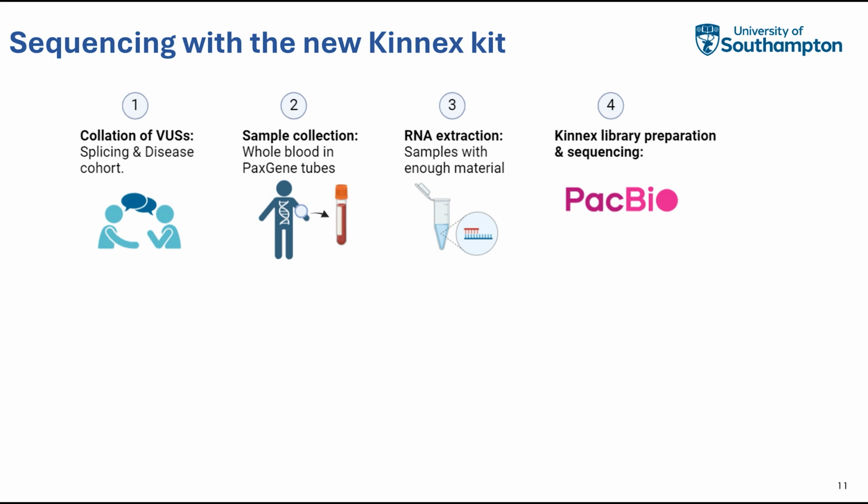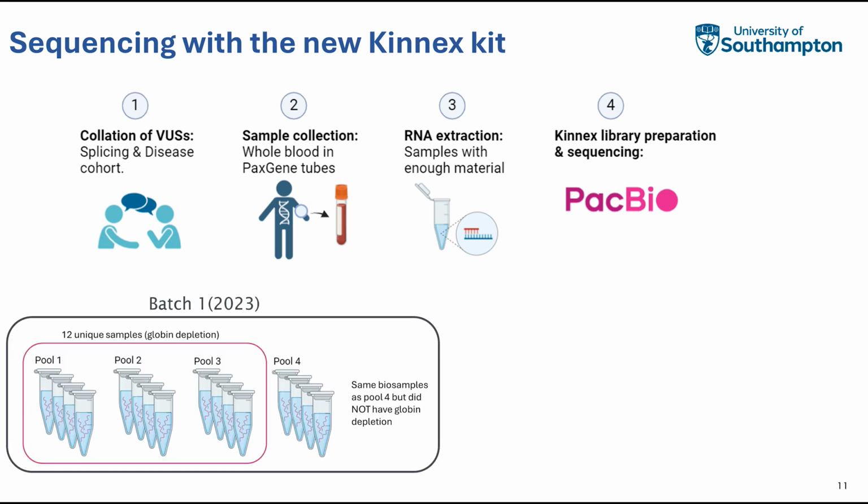And most of our work really centers around using blood because it's the most easily accessible tissue. And so whole blood was collected in PAXgene tubes, RNA was extracted, and then it was sent off to sequencing at PacBio. So I think it was the California and London lab. And so they did all of the library prep and sequencing. And so to date, we've had 2 successful runs.